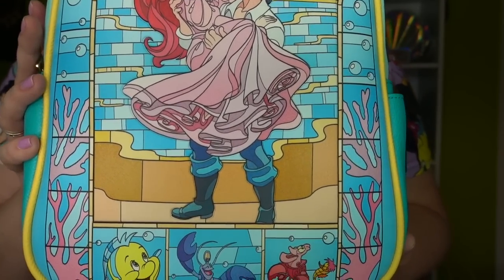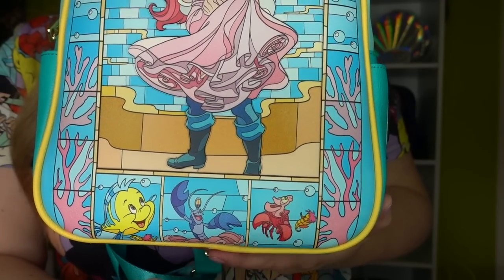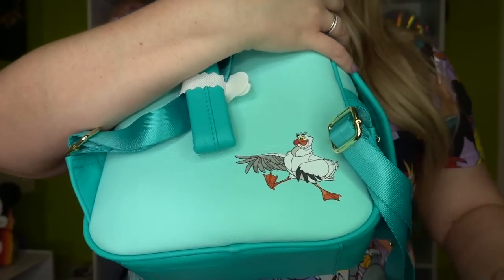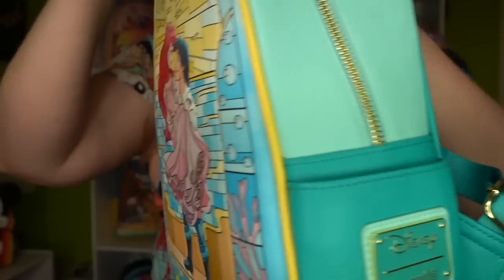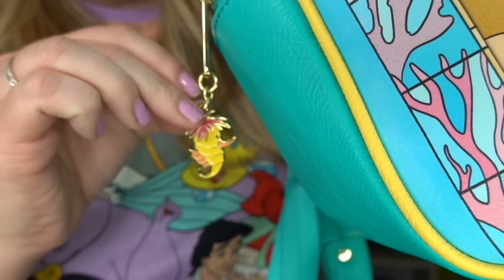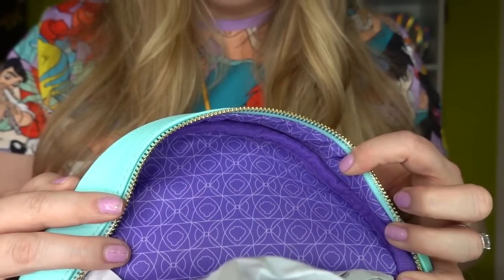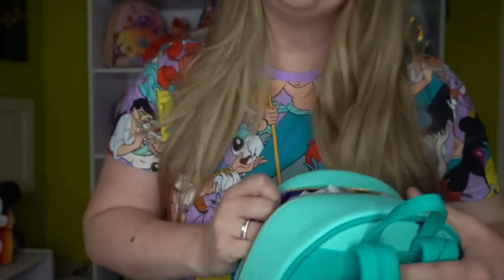Oh my gosh, amazing. And then of course we have some under the sea creatures, and then we've got Flounder and Sebastian as well with some coral. On the back, we have a little stained glass version of Scuttle, my favorite. And they do have a really cute little zipper pull of the seahorse from the film. The interior lining is fairly plain, but the exterior of the bag is so ornate that they can get away with it. Don't get me wrong, I'm obsessed with a good interior lining, but we'll let this one slide.